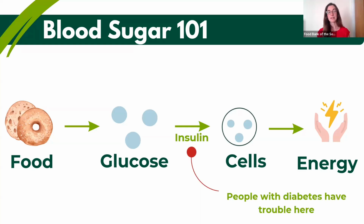And for people with diabetes, their body either isn't producing enough insulin or their body isn't reacting normally to the insulin that is produced. So essentially, instead of getting that glucose sugar into our cells for energy, the glucose is just kind of hanging out in our bloodstream with nowhere to go. And that's what can lead to some of those health issues that we talked about earlier.